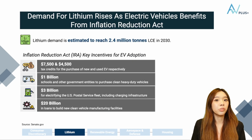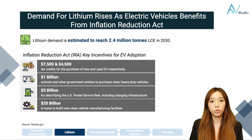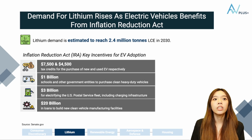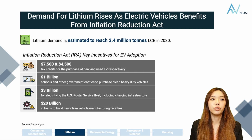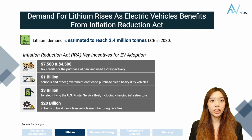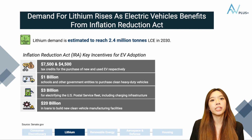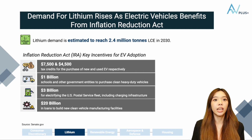Let's dive deeper into the lithium sector. The demand for lithium is expected to continue to grow and is projected to reach 2.4 million tons in 2030, driven by booming demand for electric vehicles. Transportation is currently the largest source of US pollution, and the government is working towards transportation electrification. The Inflation Reduction Act, which was recently passed to tackle climate change, includes several provisions which are expected to accelerate electric vehicle adoption.